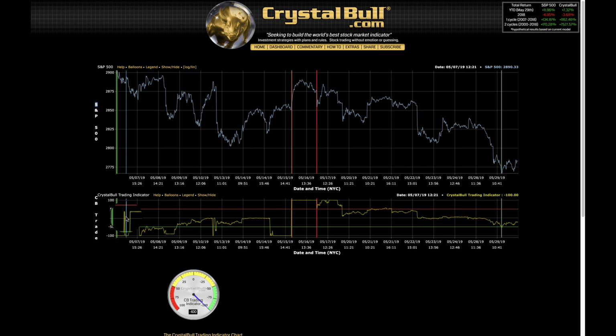You can see that it's picked up bottoms all along in here, and picked up a couple of tops as well. So we're paying attention, and it may be time to get back in. So we want to be ready. If you want to buy single stocks, again, this is not investment advice, but if you're looking to purchase individual stocks, we're going to have a couple here to look at.